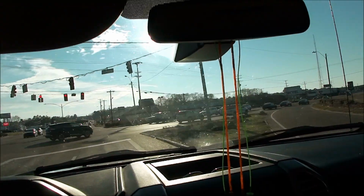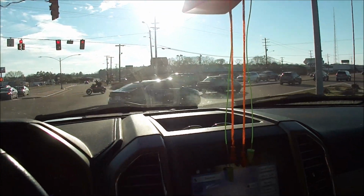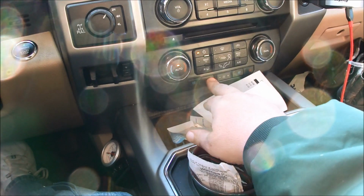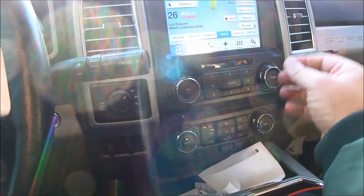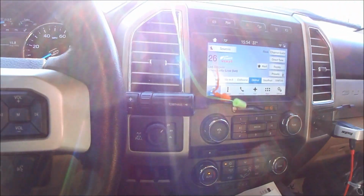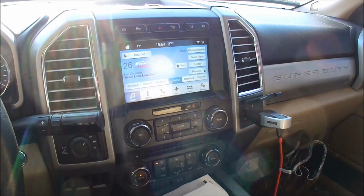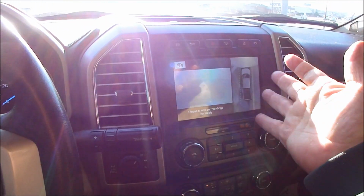This truck, I think, is pretty much as loaded as you can get. It's got the heated and cooled seats, heated steering wheel. It's got heated rear seats, which a lot of trucks have the front seats but hardly any of them have the heated rear seats. What it does have, camera system.